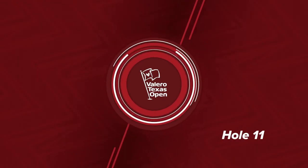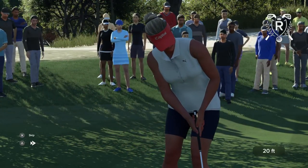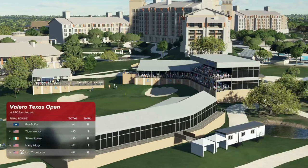Now moving over to Lexi Thompson. Yeah, she's down, she's behind, her rival's scooting ahead. Let's see what happens. Let's take a look at the leaderboard as it stands.